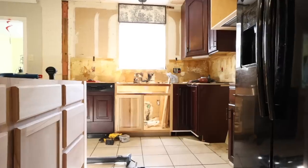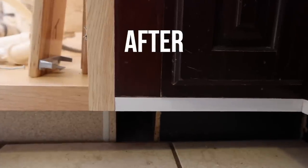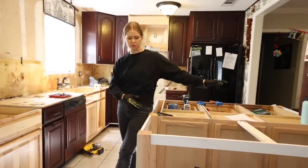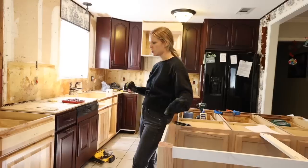That is it as far as modifying the cabinets goes. We have our new cabinets installed. I've put those little extra pieces in the bottom, and it's already looking better even though it's all different colors. The island is finished, except we'll be adding plywood later before countertops go in, just because of the kind of countertops we're doing and the thickness of them. You have to actually build it up a little bit.